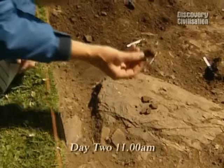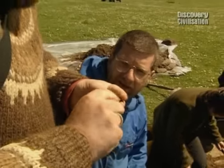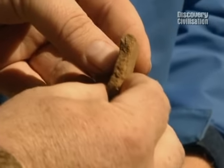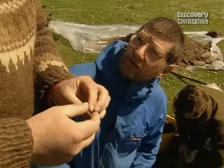It's blackened on one side, isn't it? Yeah. Prehistoric? It's definitely prehistoric. It looks as if it could be Iron Age. That would go nicely with the broch, wouldn't it? That would go very nicely with the broch.